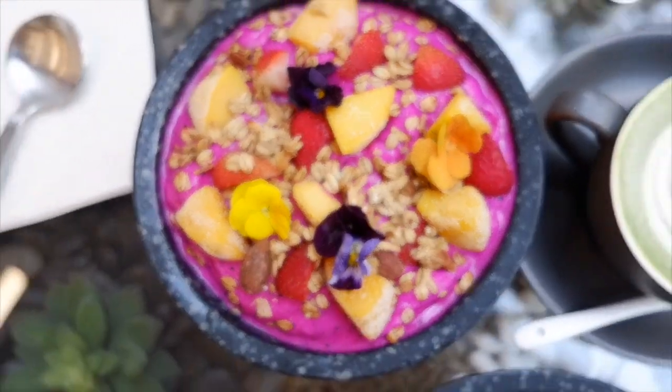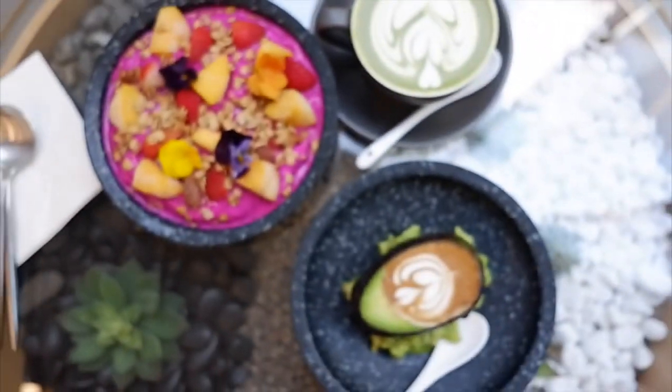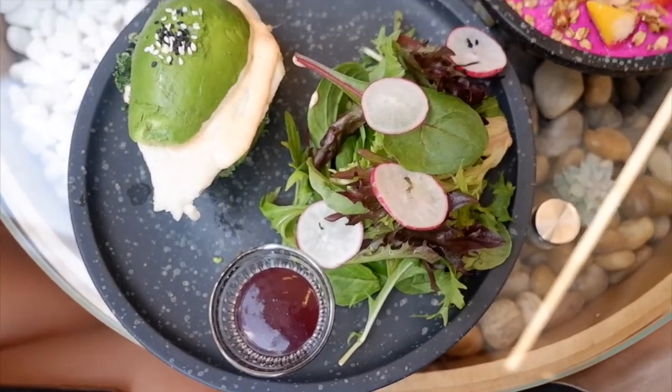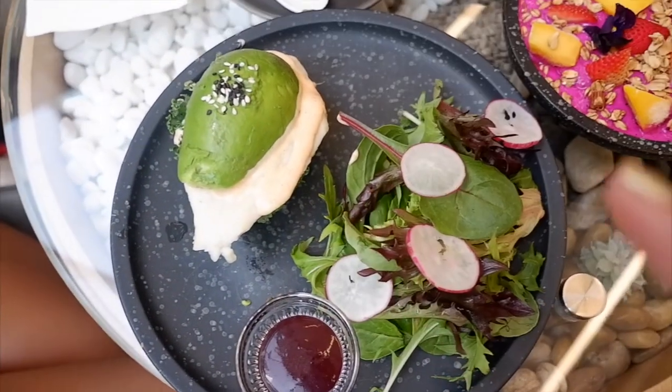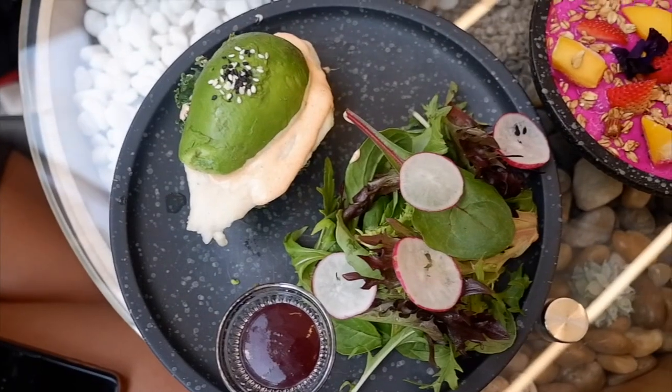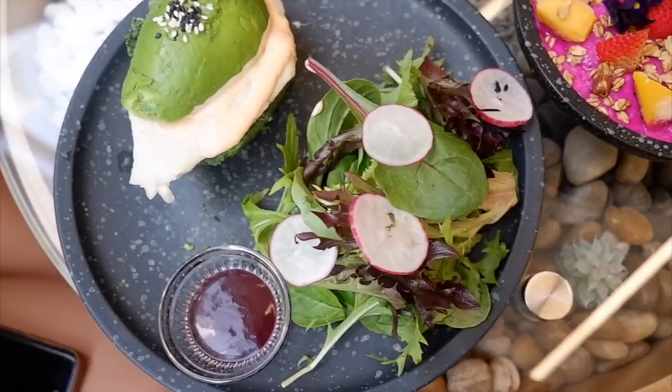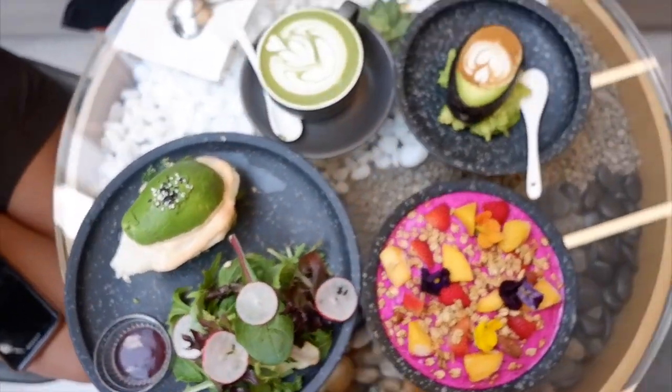Yeah, so very healthy. Meron siyang Instagrammable. Ito yung Ava Burger nila. Meron siyang avocado food, chicken breast sa loob, kale, sriracha, and side salad. It's very healthy. Actually, it's very healthy lahat.